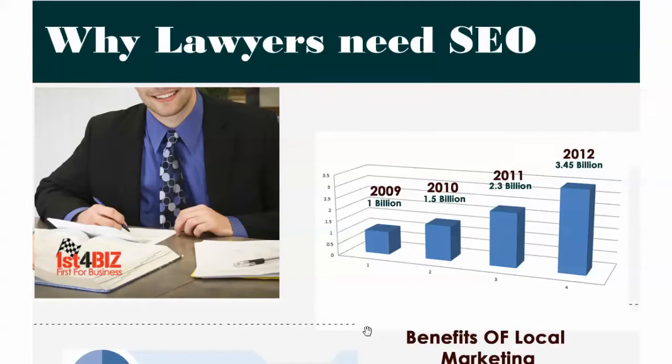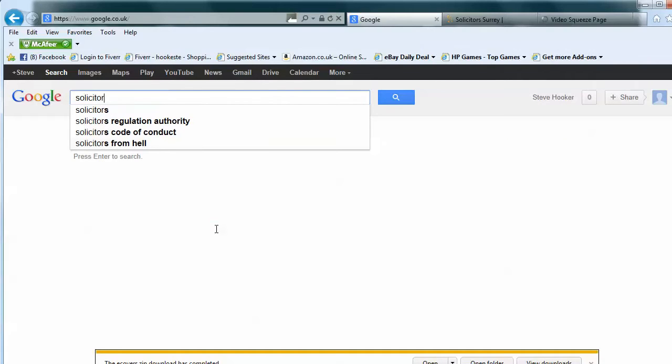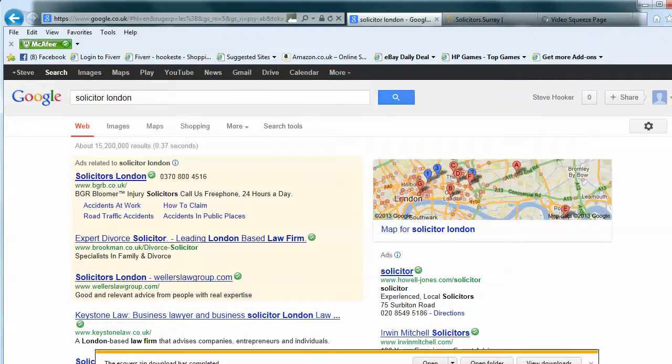You may have a wonderful website, one of the best in the world, but you also need to be found. And that's what search engine optimization, or SEO, is about. It's being found on page 1 of Google at the top. If we look at Google and have a look at Solicitor London as an example, as the biggest in the UK.